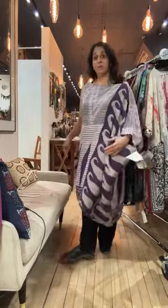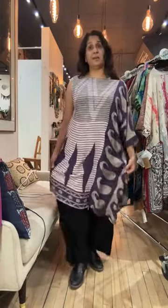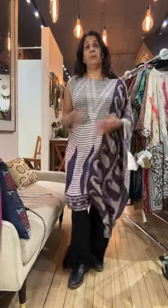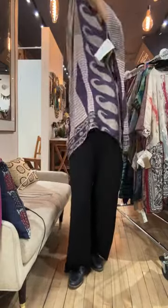You can wear it with just a pair of strappy sandals. You can wear it as a beach cover-up. You can wear it with pants, like palazzo pants like this. But really, really light, really, really soft. There we go.